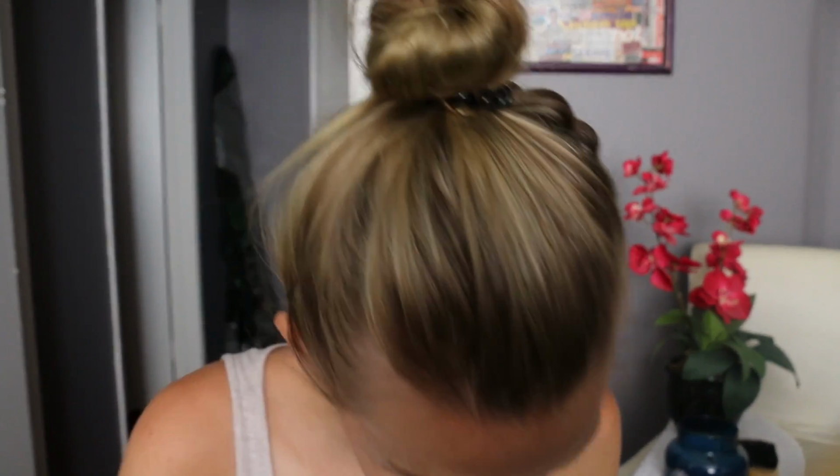Okay, let's do the bottom. Please excuse all of the really awkward faces I'm making as I put my makeup on. Okay, so that's enough for my eyes, I'd say, on a day like today. So pretty much lipstick and we're done. Again, this is a super mild color.